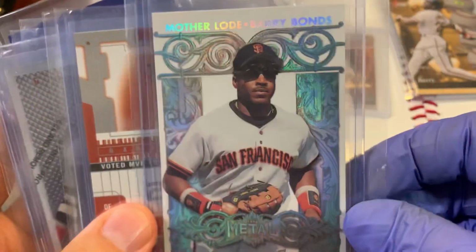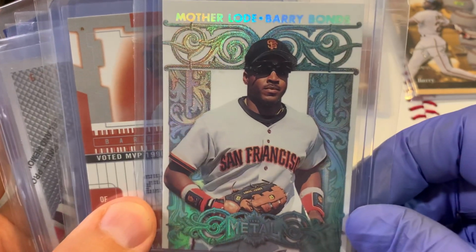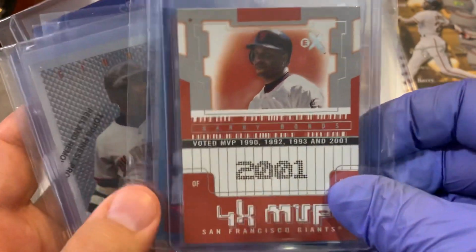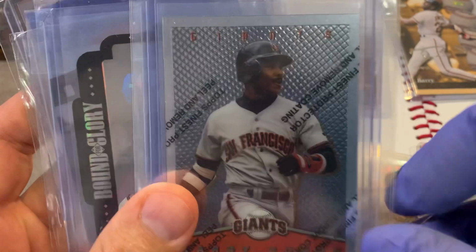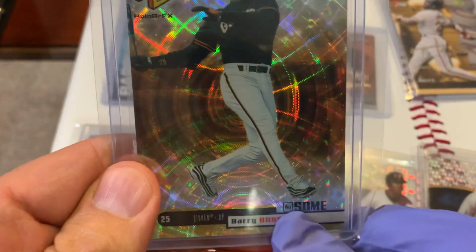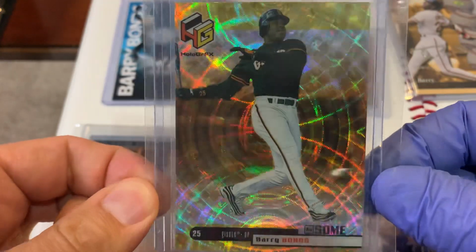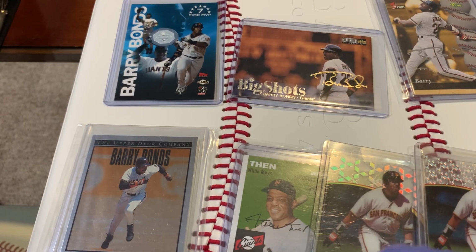A nice Museum Motherlode. This one's perfectly centered. I have a few copies of this card, but this is the best centered example of this card I've ever seen. Nice numbered one. Another blue border numbered one. Nice insert from 95 Finest. I love this one. The holographics, awesome. The parallel is actually called Awesome, but that one's shiny. Man, I could just stare at that card all day. Beautiful card there. And then Bound for Glory.